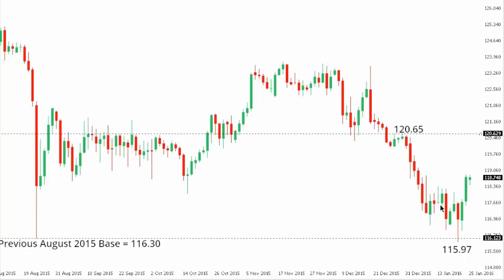Dollar yen. So dollar yen is doing a good job of recovering out from recent lows after just taking out the previous August base at 116.30, trading down to 115.97. At this point, there's risk for additional upside, though while the market holds below 120.65, the overall downside pressure remains intact.